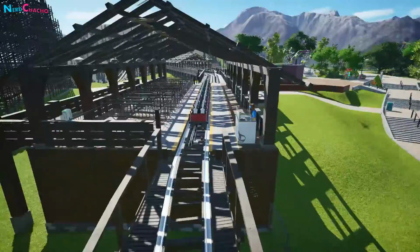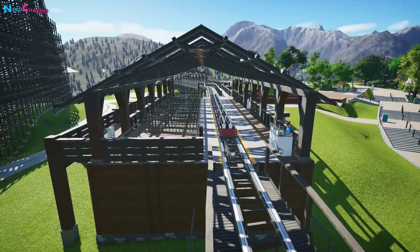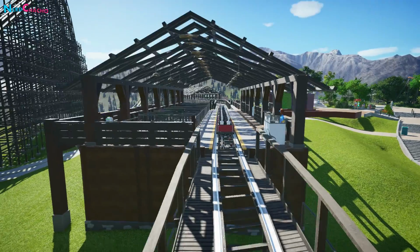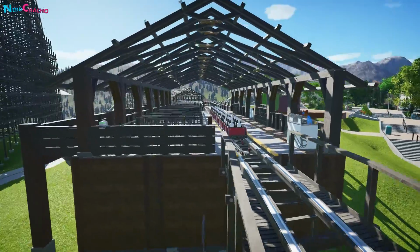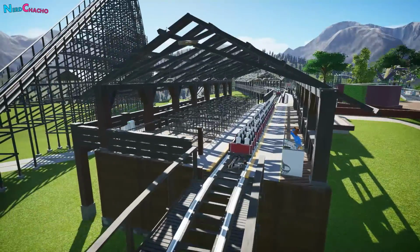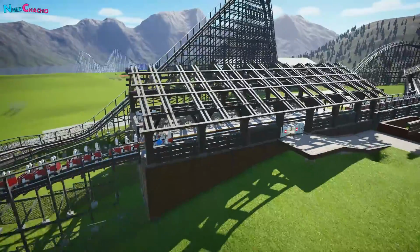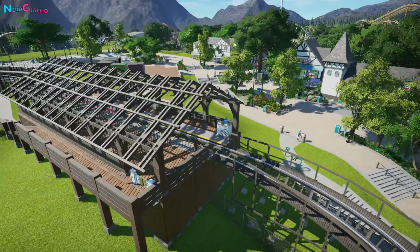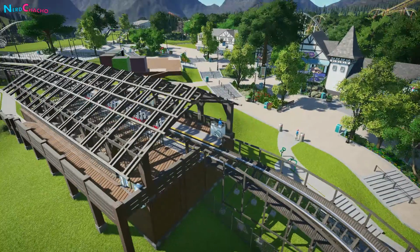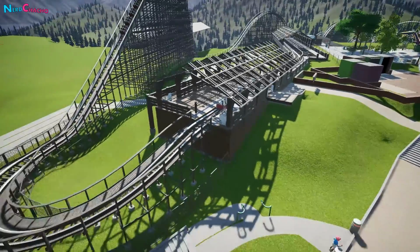So the idea is that I've gone for that very Intimin style station roof, where you have the cross beams tied up by rope. This idea of crossbeam is a very Intimin thing. You tend to find this actually on their log flumes more than you do their roller coasters, but this is the sort of style that I'm going for. And also I wanted the wood to contrast slightly with the beams and everything that we've got going on over in this area on the hill as well. So it complements each other but juxtaposes at the same time.